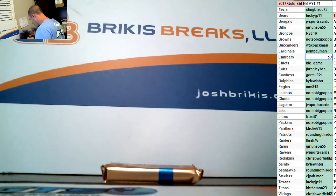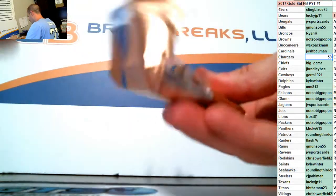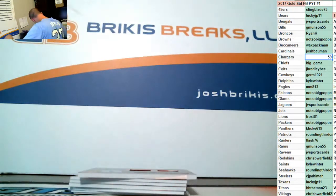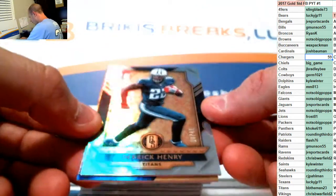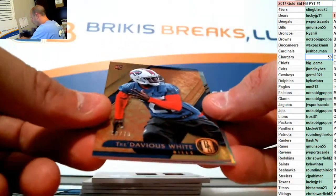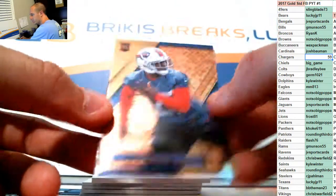Last pack, we have one random right now. As of now. That's Derrick Henry out of 49 for the Titans for BB. And Tre'Davious White out of 79, a rookie for the Bills for G Munson.